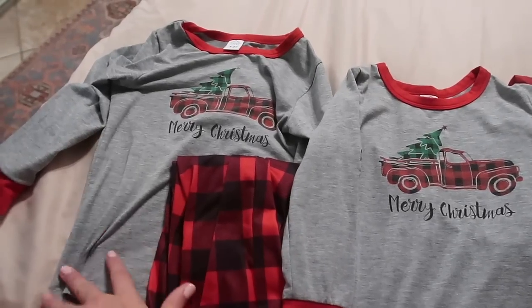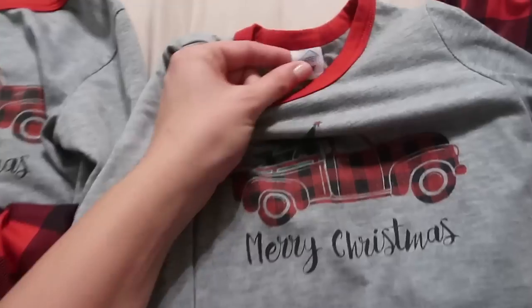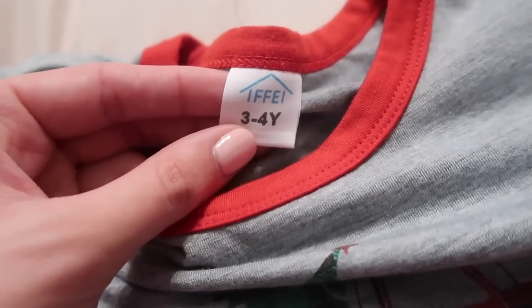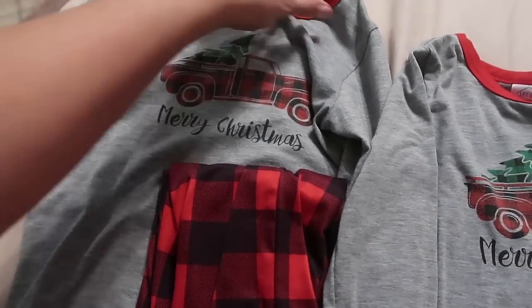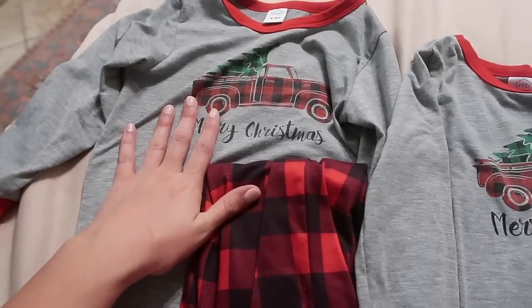Okay guys, so here are the pajamas that are close up. The brand is right here. I pronounce it iffy. They are one of the top sellers on Amazon for Christmas pajamas pretty much every single year. They've got some really good options and prints on their Amazon page.